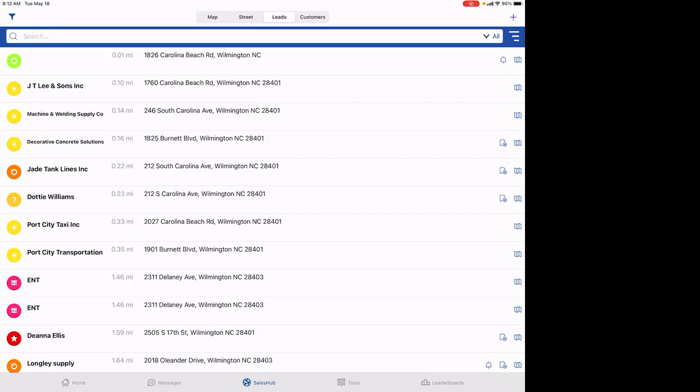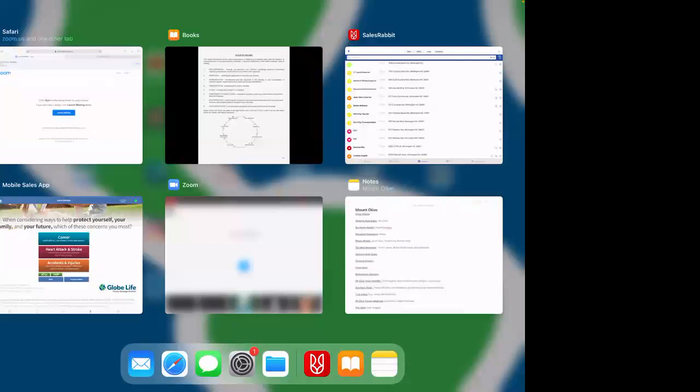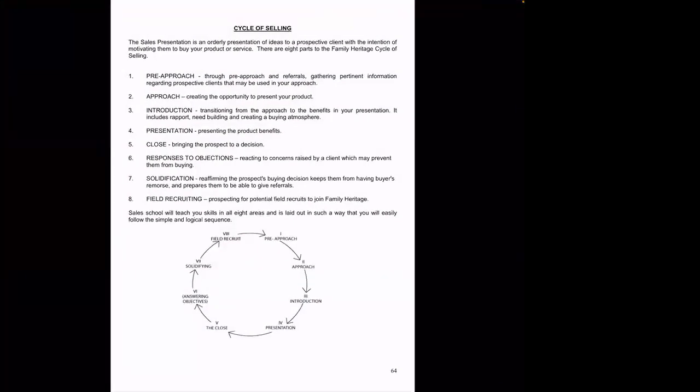Number 3, introduction. Building rapport and transitioning to presentation. Guys, again, on page 64 of your success manual, transitioning from the approach to the benefits section in your presentation includes rapport, need building, and creating a buying atmosphere. Guys, our introduction is very conversational. Miss Jones, who do you know that's also been affected by cancer? When I was talking to Rick next door, he was saying that his uncle had gone through melanoma 2 years ago.